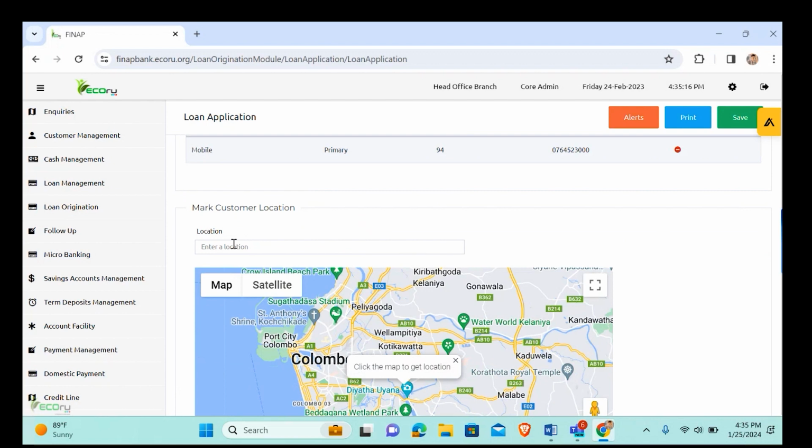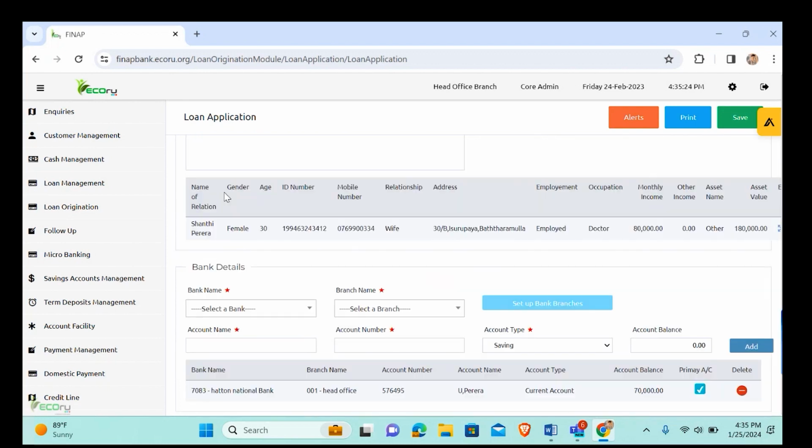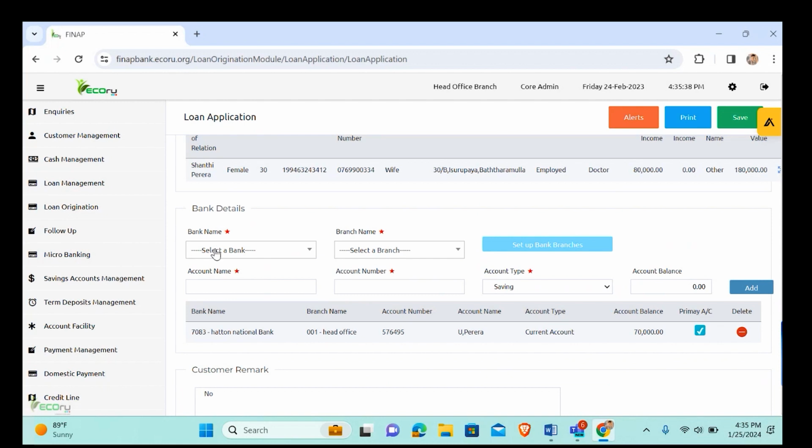You can mark the customer's location and the relationships of the customer, so that these people could be taken as guarantors. Once you type in everything, the customer's wife has already been registered as a different client. Once you type in the customer information, the system has recognized her as the wife and added all the information about her, and the bank details of the customer. We have already set up the bank that this customer is transacting with, so at the time of the loan disbursement, we will be able to just pass the loan disbursement amount to the specific bank.